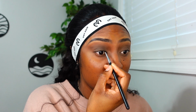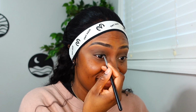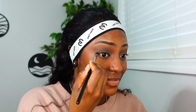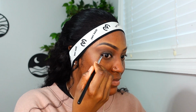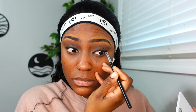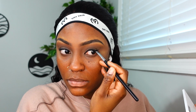I'm going ahead to line my lash line with a matte black. This has been my go-to. I really enjoy using matte blacks to line my lash line just because it's easier for me. I also think it's beginner friendly because it doesn't have to be perfect, and you can correct any mistakes, since it's easier to clean up a matte eyeshadow than a liquid one. So yeah, I'm just creating the tiniest wing.